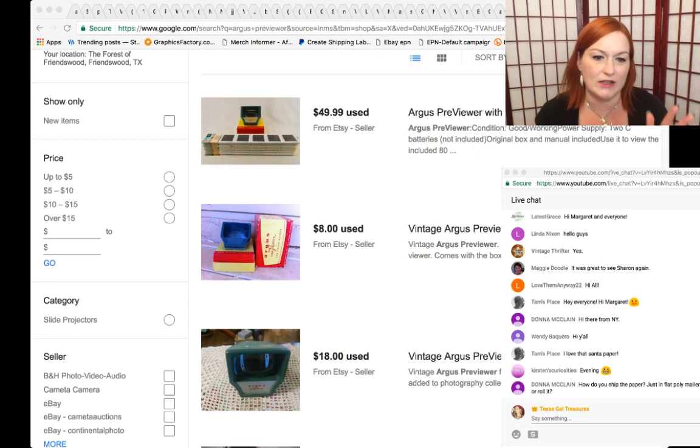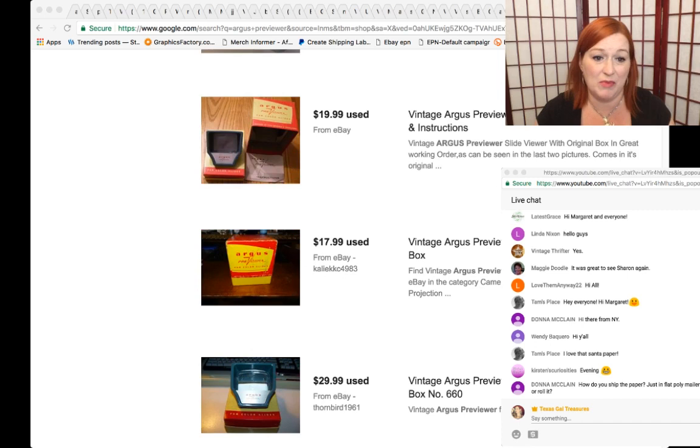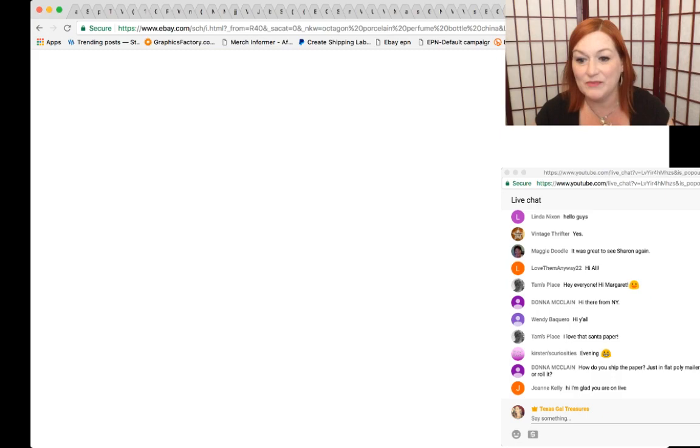Okay, so if and when I decide to sell this little previewer thing, it looks like, you know, these are not sold, they're just what's up there. Somebody's selling it for 50 bucks with some slides, so they're not going for a ton, anywhere from like 8 to 20 bucks, but I don't have the box. So it might just be worth me keeping it because why not, right? Okay, so next up, I'm going to flip back so I can show my stuff.